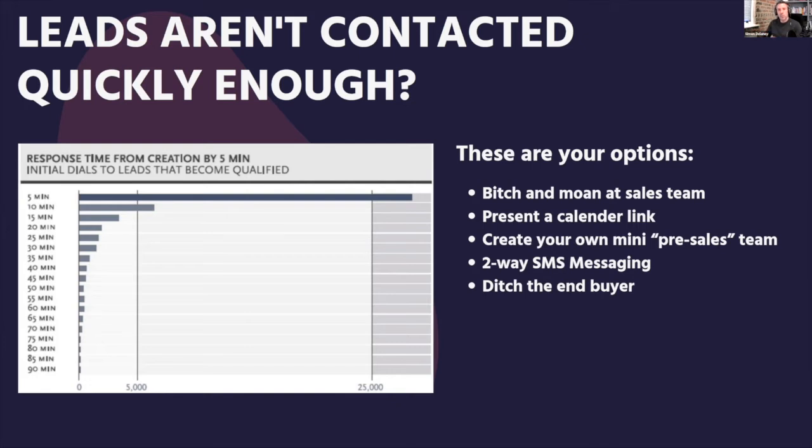You can also use two-way SMS messaging. So the lead comes in, you send it an SMS saying, hi, thanks for your inquiry, when would you like a call? And then they can just start the replying process, and that gives the sales team a longer period of time to actually contact them.